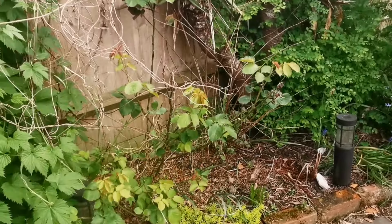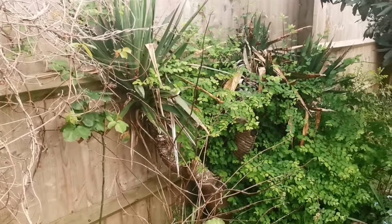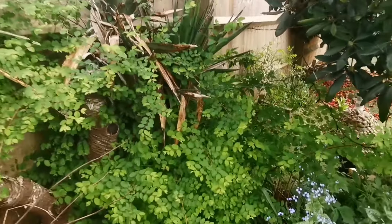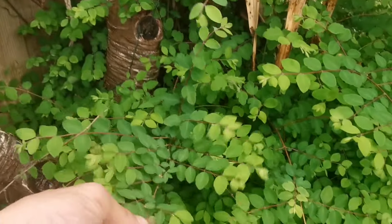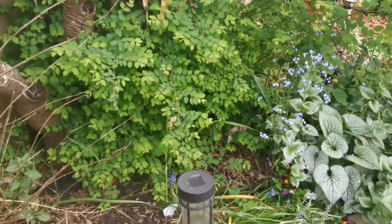Celebration roses, still waiting on that to come out. Yucca in the back. Again, this one's pretty beat up, just kind of let it overflow. This one I forgot the name of. This one has little dainty flowers that come out almost like little white balls. Quite a cool one when it does flower.